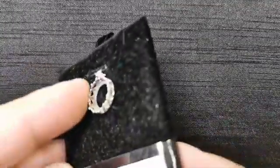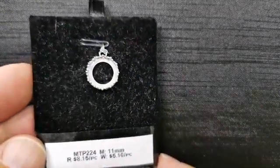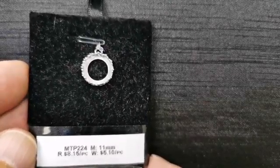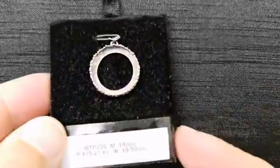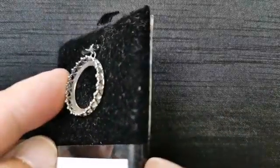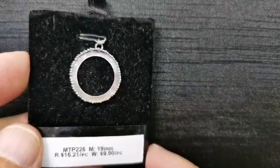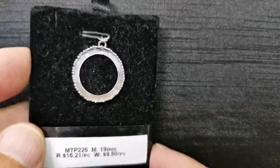Here's another one of the heart gallery bezel style. For an 11 millimeter round stone, MTP 224. Retail price is 8.15, and the wholesale price is 5.10. Here's a 19 millimeter one of that heart gallery bezel wire, MTP 226. Retail price is 15.21, and the wholesale price is 9.50. And I think that's about it.